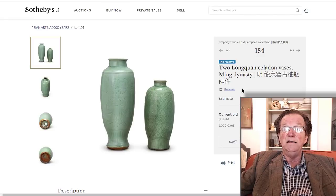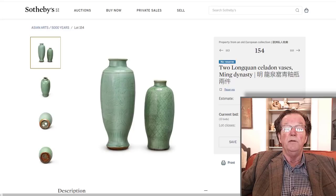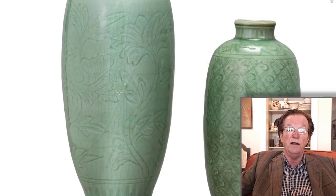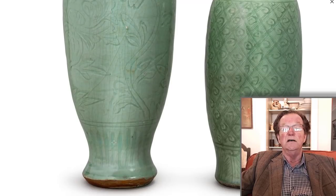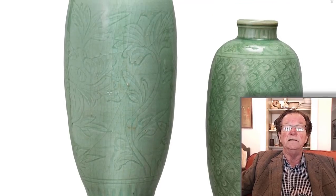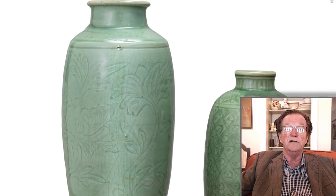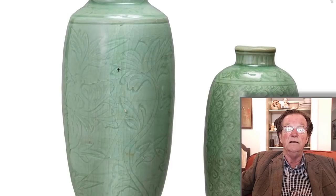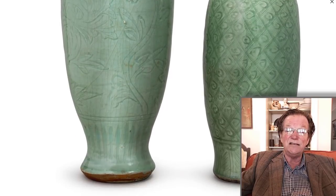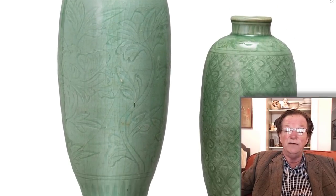And then on to these, a couple of Longquan Celadon vases. One is about 13 inches tall. The other one is around 10 inches tall. But what's nice is that the 13-inch one, the bigger of the two, is in that very, very soft, almost seafoam green, kinuta green, that they talk about in Japan when they talk about the color of Celadons. This very soft green. It's a beautiful color. It's nicely incised, and it doesn't have any damage.